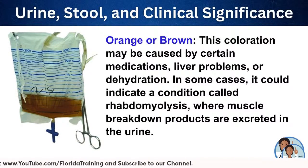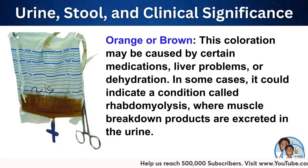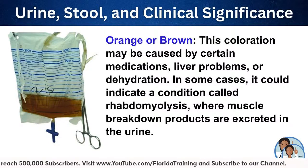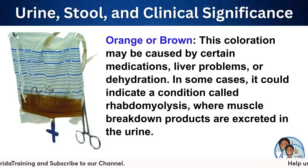And this is what I hate to see. Sometimes I'll see this in our nursing home patients when they are severely dehydrated and they become septic, meaning that they have an infection that's throughout their body. And so, whenever their kidneys start to fail or they become severely dehydrated, their urine can become like a burnt orange or a brown color.